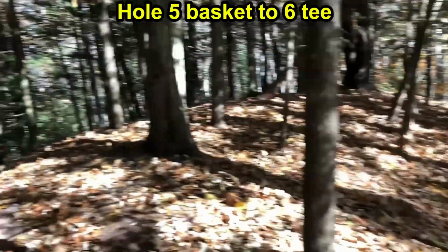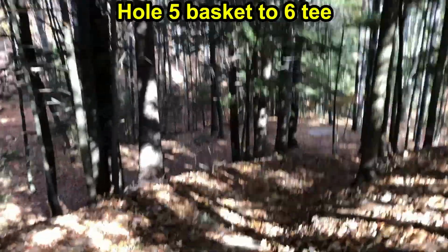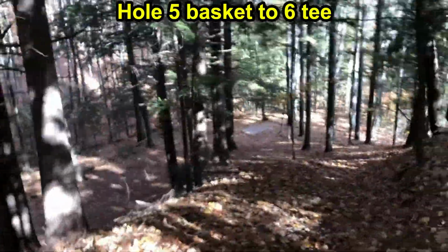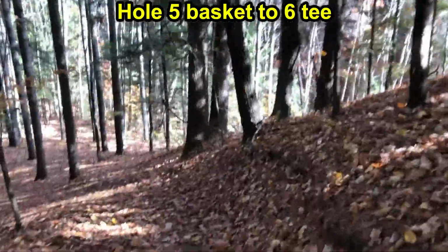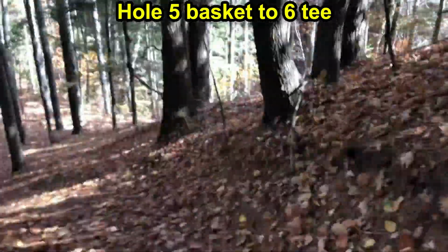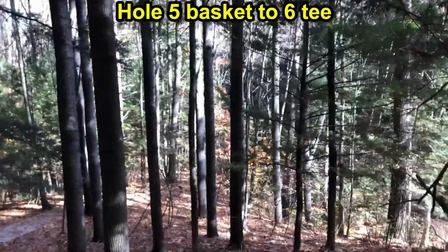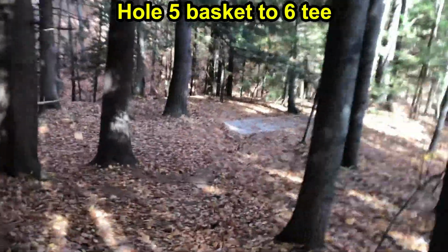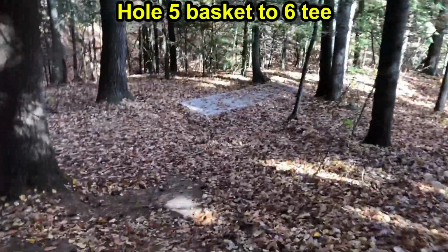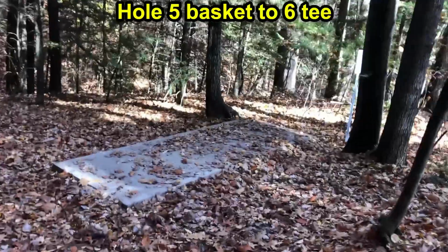So if we turn around at the very crest of the hill, we have a sign for hole 6, and we go over the crest of the hill. And unlike the last hole, this is a nice, well-maintained path that I'm not too worried about slipping and falling down on. Even though it is fairly steep, it's not nearly as treacherous as going up hole 5 was. Although I will say that if it is wet in the spring, or if it's wet from having just rain, this is probably going to be not too fun. Once we get to the bottom of the hill, here we are at the tee pad for hole 6.